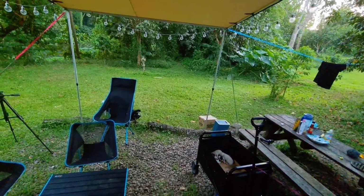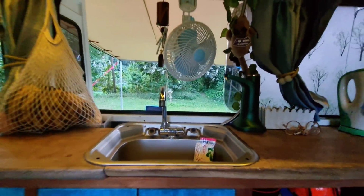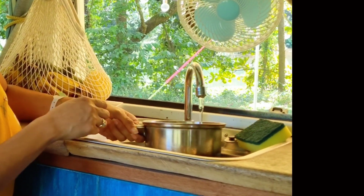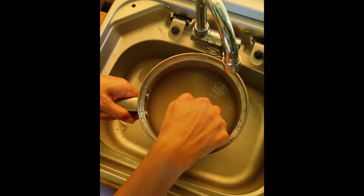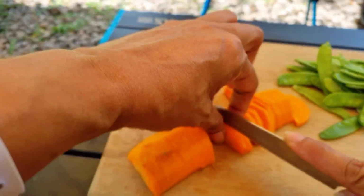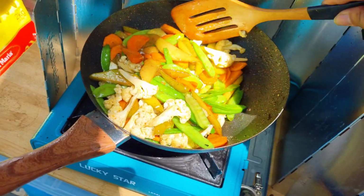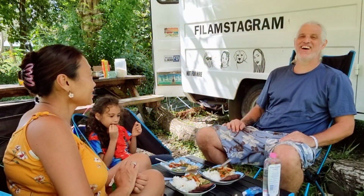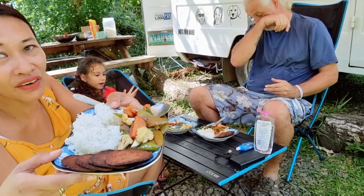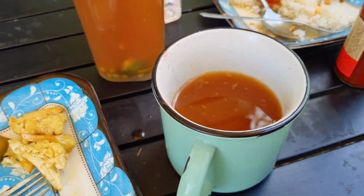It's time to cook lunch. Our sink is running water. No pump, no electricity, just plain old gravity. Time for lunch. So we have here, Bing, stir-fried vegetables and ulam burger and rice. Yeah, and we have freshly squeezed natural calamansi juice.